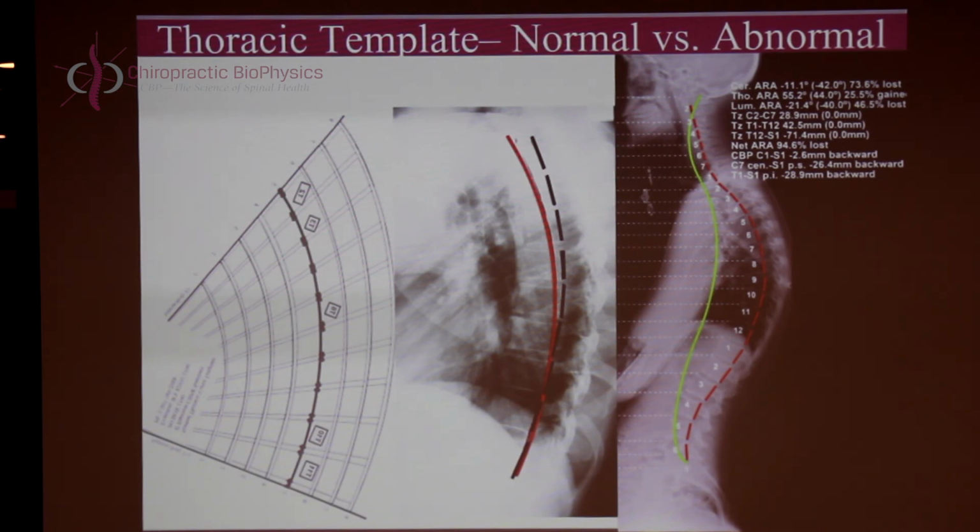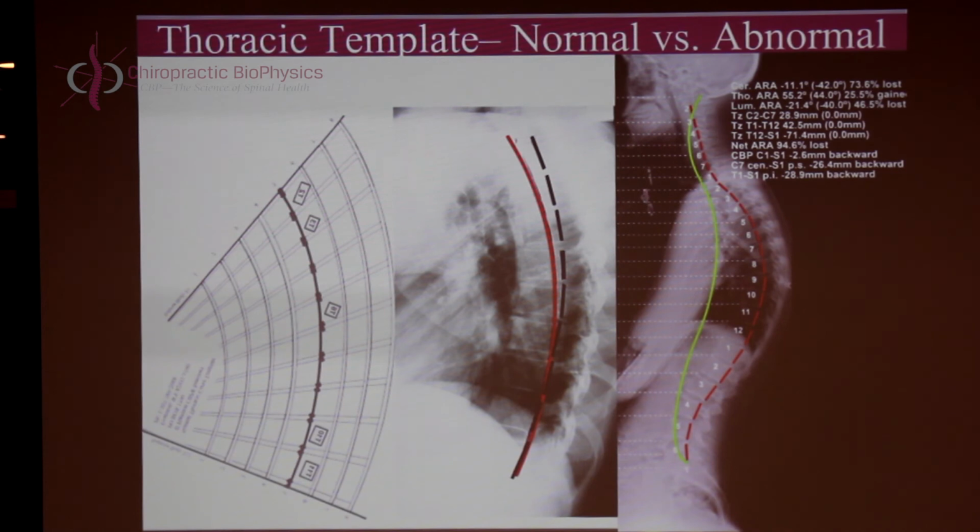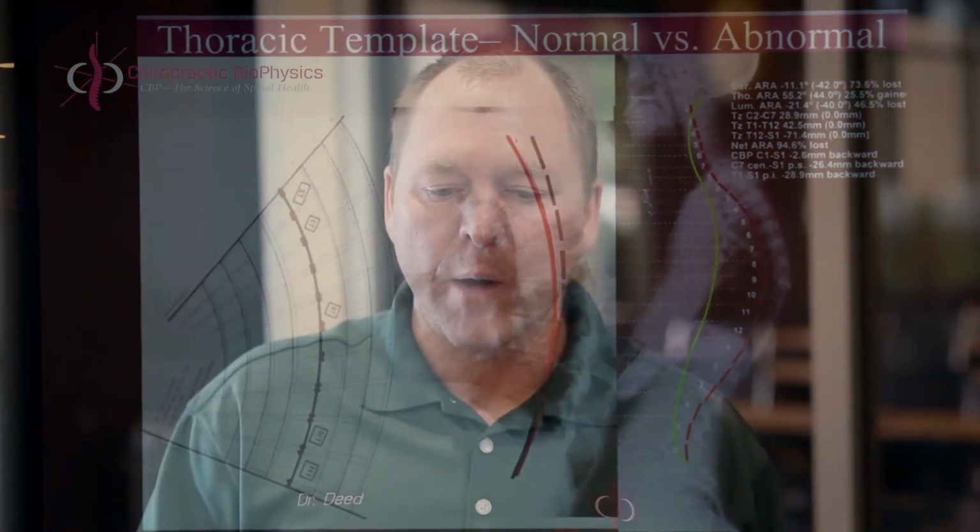But we compare them to a subject here, and we see right away that this adolescent has a pretty significant problem in their thoracic curve. They have a strong increase in the thoracic kyphosis, and they have a net translation of their thoracic spine posteriorly, and then they have a flexion of the top T1 relative to the bottom T12. This is not a healthy configuration for their thoracic curvature. In fact, this thoracic curve is 55 degrees, and it should be down in the 30s.